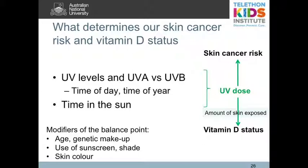What's important, I think, for our vitamin D status is that it also depends on how much skin we expose. If you have a lot of skin exposed, you only need a low UV dose to make your vitamin D, but that low UV dose is what any particular cell gets, and won't cause the DNA mutations that you get with a high dose. So I'll build on that.